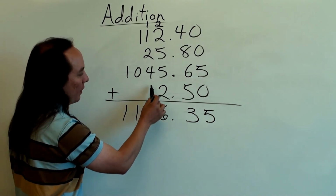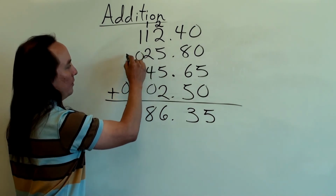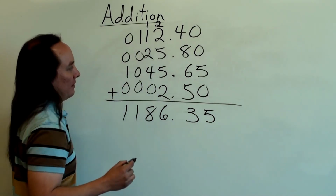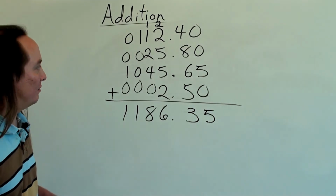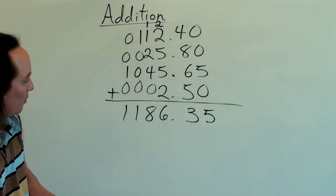And again, if you really wanted to, you could put zeros here. I wouldn't, and I probably wouldn't even recommend it. It just takes more time, and it kind of gets a little confusing. But you can, okay? So there's that one.